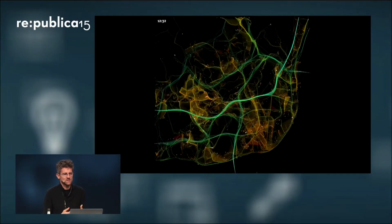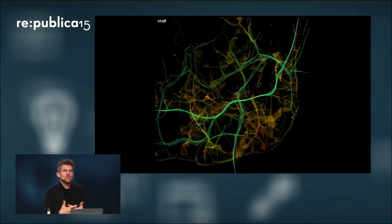This is actually a beautiful visualization by Pedro Cruz, who was for a while at our lab at MIT, looking at the city of Lisbon and using billions and billions of data points collected from the taxi network, from GPSs, in order to see movement and flows in the city. And again, we couldn't understand the city like this just a few years ago, but we can do it today.